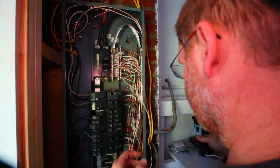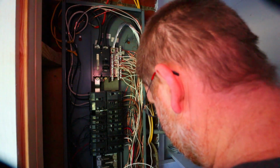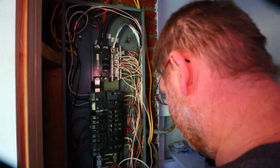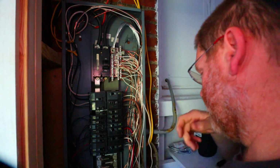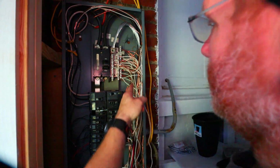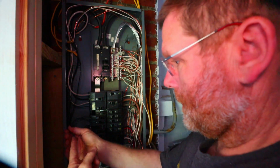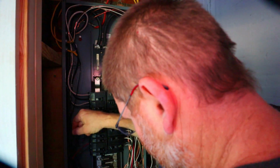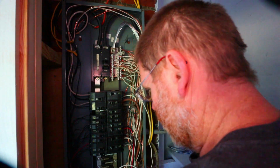All right, actually, what I like to do, honestly, is I pre-did my neutral here. This is to the panel here. As you can see, it goes right up here. So what we need to do is find this neutral on the bus bar. It's very important you get the right one. Take your time and find it.